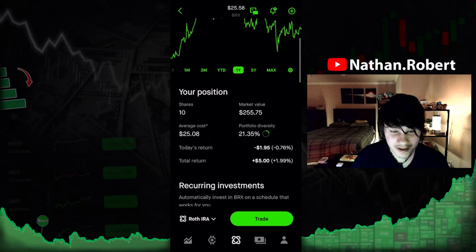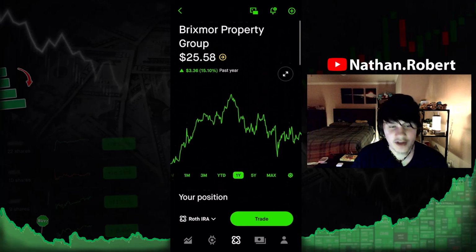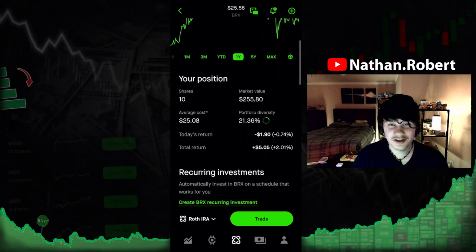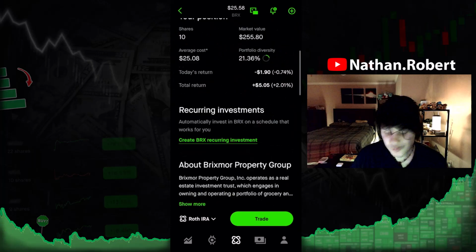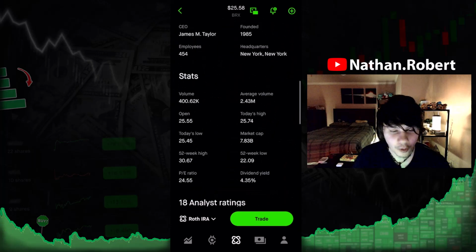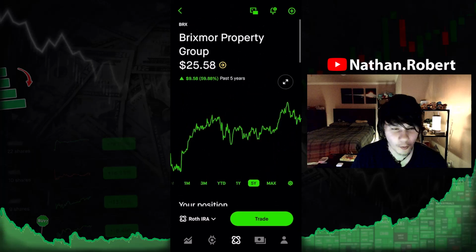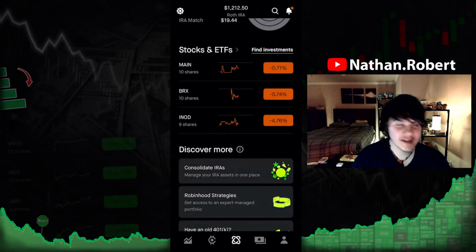This is a REIT right here, a real estate investment trust. They do a bunch of triple net leases for grocery stores. So their main customers are Publix, Kroger, Ross Dress for Less. TJX is actually their main tenant, which their stock is on fire. But anyway, this one, let me check the dividend yield. You get a 4.4% dividend yield with this company, which I think is pretty fair. You get 1% of your money back every year. And also, I like the stock price appreciation. Again, these REITs really need interest rates to go lower for them to really start to take off.